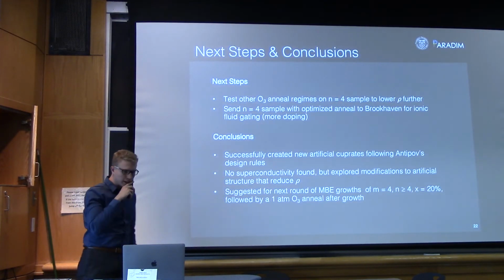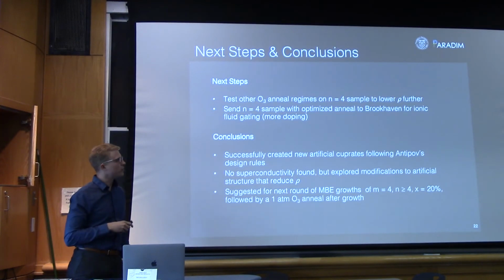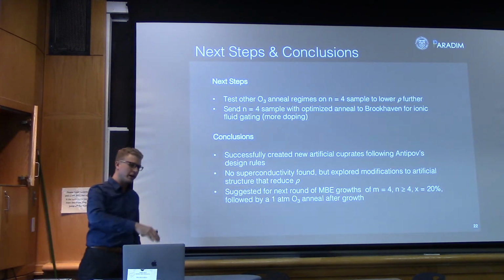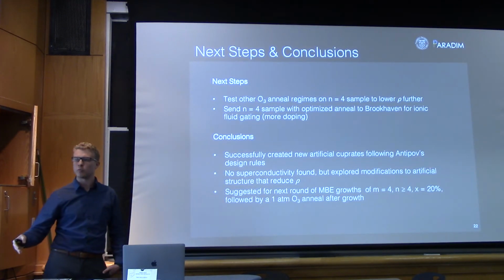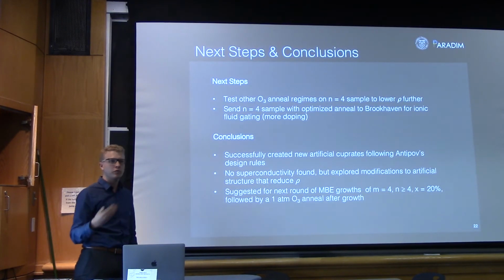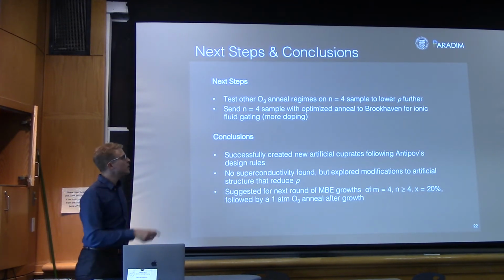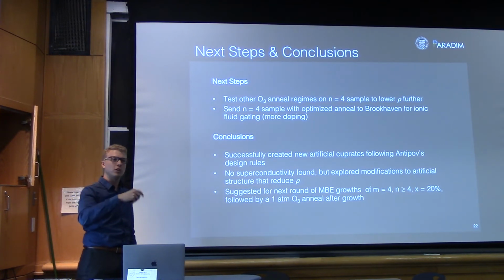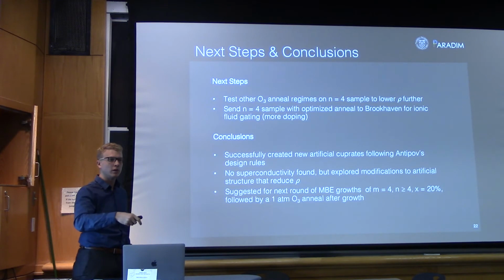And so just some quick next steps. The first next step is to test other ozone anneal regimes. We only tested ozone of 10%, 90% oxygen, 1 hour, 200 degrees Celsius, 1 atmosphere of pressure. But that actually could highly impact the performance of these structures. We don't know if we actually got optimized oxygen in there. And so in the next week, I'm still going to be running tests on our n equals 4 sample, our best sample, to see if I can optimize the oxygen content.